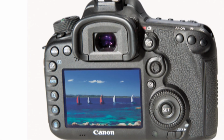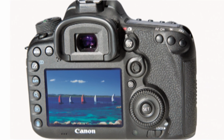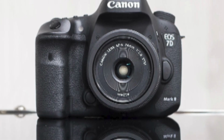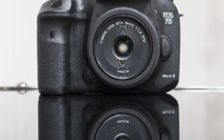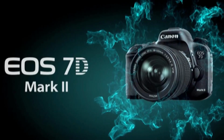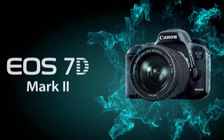Other notable features include dual card slots, an intervalometer for shooting time-lapse sequences, HDR mode, multiple exposure mode, a built-in compass, and GPS to enable image geotagging. Sadly, there's no Wi-Fi connectivity built in, though there is a plug-in Wi-Fi adapter that's now being bundled with the camera in some cases.